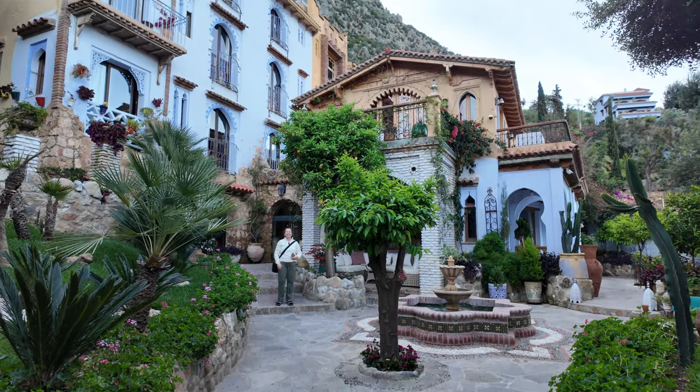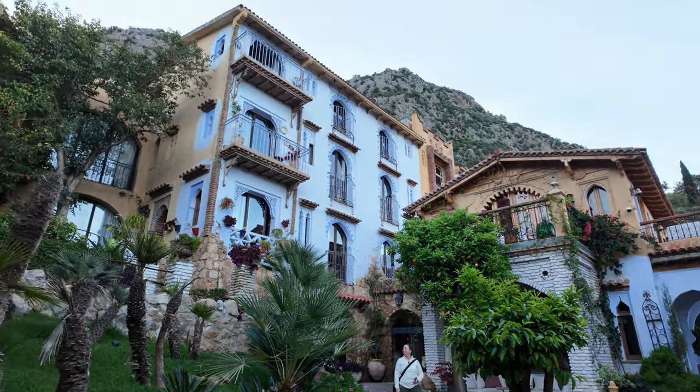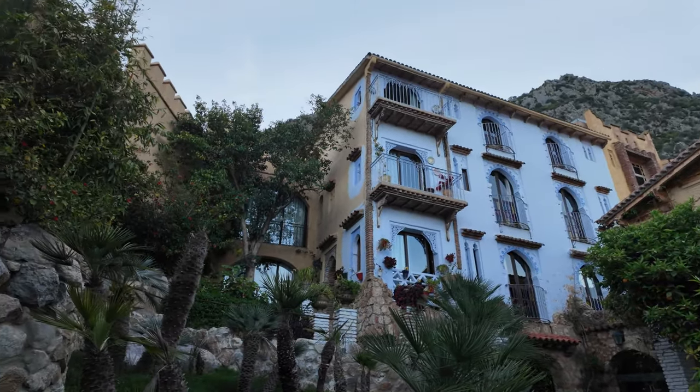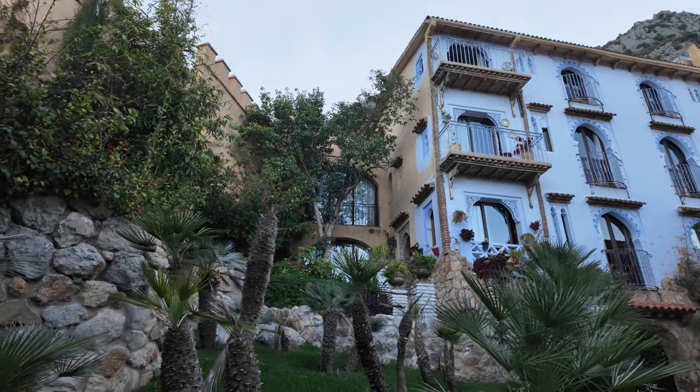We get to see it in the daylight. Yeah, the room's up there. Our room is this big window here behind the tree.